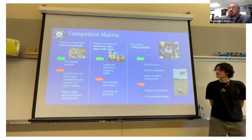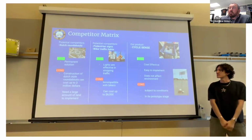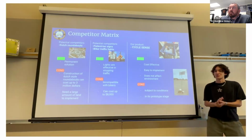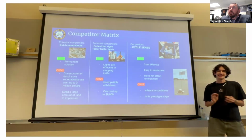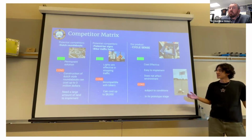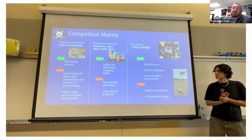In terms of competitors for CycleSense, there's not really a lot of other competitors on the market, but there is other infrastructure that does compete with our product, one of which being Dutch-style roundabouts, which are not super common in the US, but they do cost up to $3 million and need a lot of space to get built. You also have pedestrian signs and biker traffic lights as another competitor. These lights are effective for pedestrians but aren't super effective for bikers, as you have to get off and press the button.